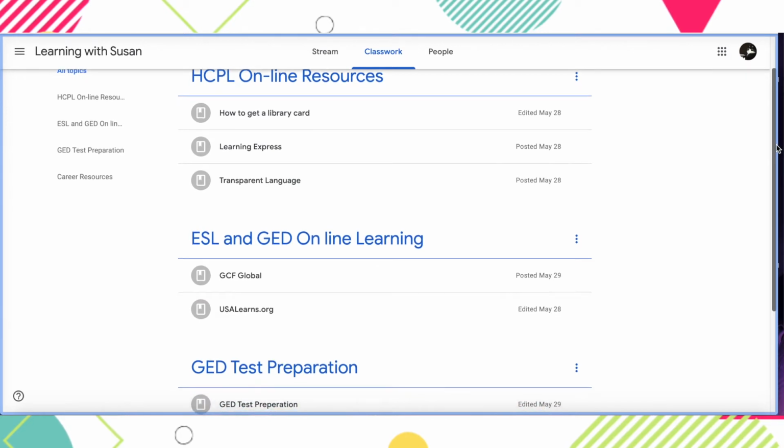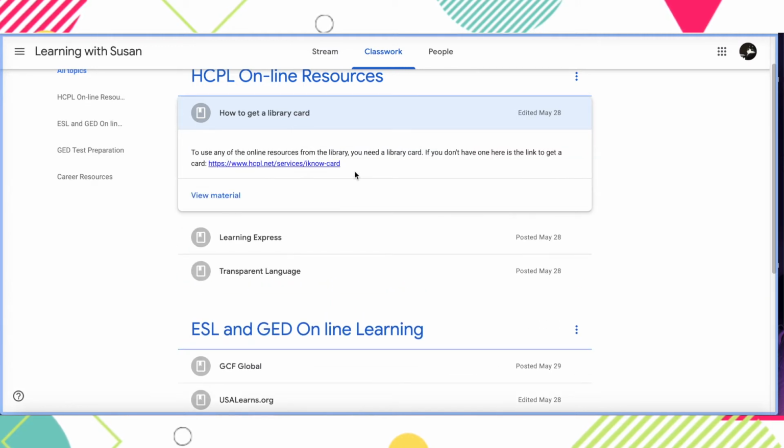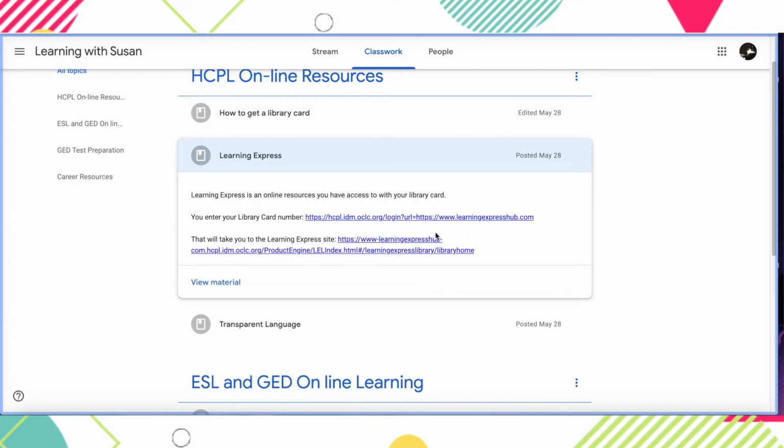So for example, if you don't have a library card yet, the top one is a link to how to get a library card. And this takes you to the INO card. To get a library card in person, you'd come to your closest branch. And then the next two, Learning Express and Transparent Language, are online resources through hcpl.net that are free, but you do need a library card to set up an account with them.